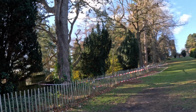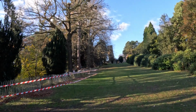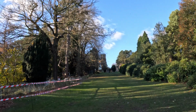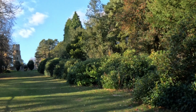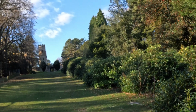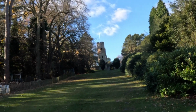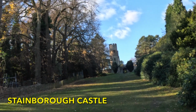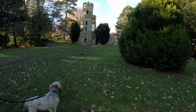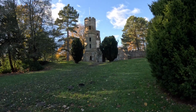They said they're working on the walls to hopefully last another 300 years. All right. Here's the castle. Let me move over this way, get a better view. In 1729, Thomas began to build a mock castle on the highest point of the estate. He called this Stainborough Castle, and on its completion in 1731, he renamed the house and the estate as Wentworth Castle.